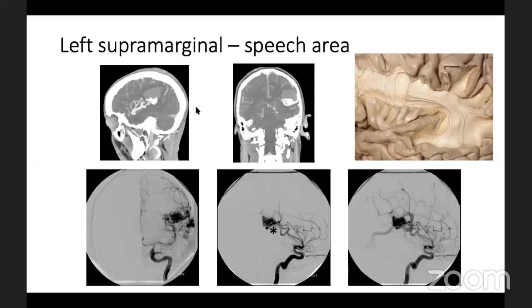And this deep resection of this AVM can cause more significant speech problems, not just in naming. And you can see on the angiogram, these are the terminal branches, which with the asterisk would be the angular branch of the lower trunk of the M2.